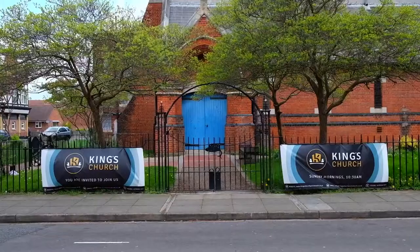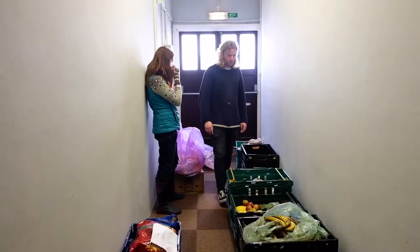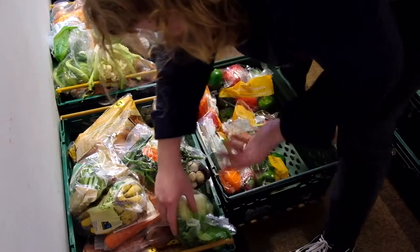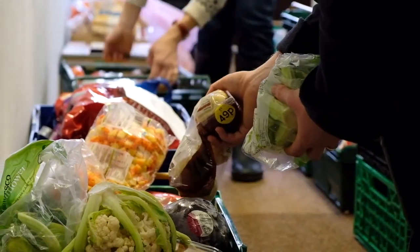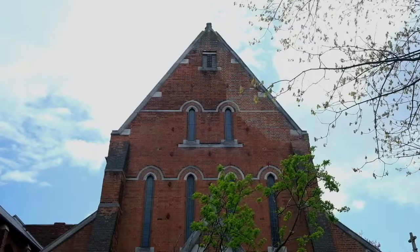If we're coming back here to King's, we sort it and make sure all the food is good quality, nothing past its use-by date. We try to sort it into veg, fruit and bread, so that when the chefs and the team come in, they don't have to spend too long sorting it out.